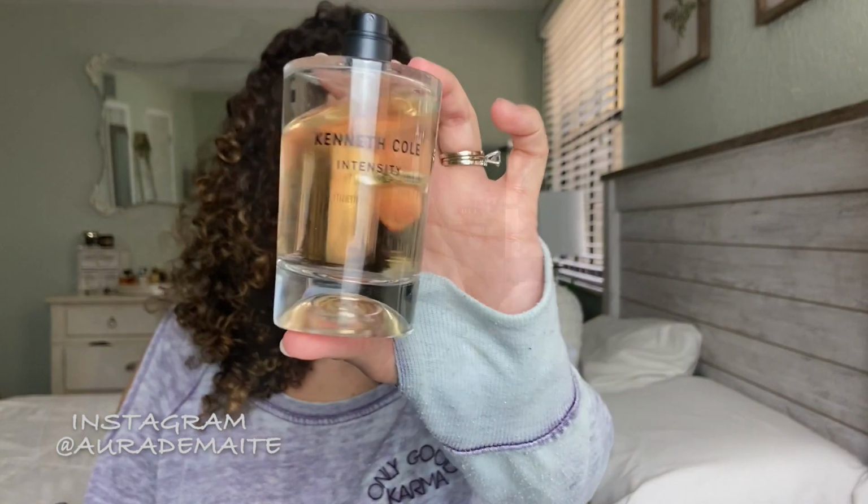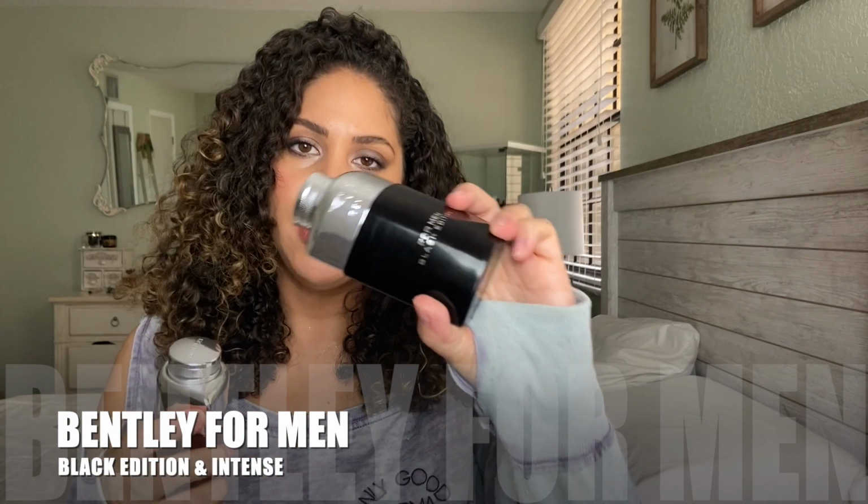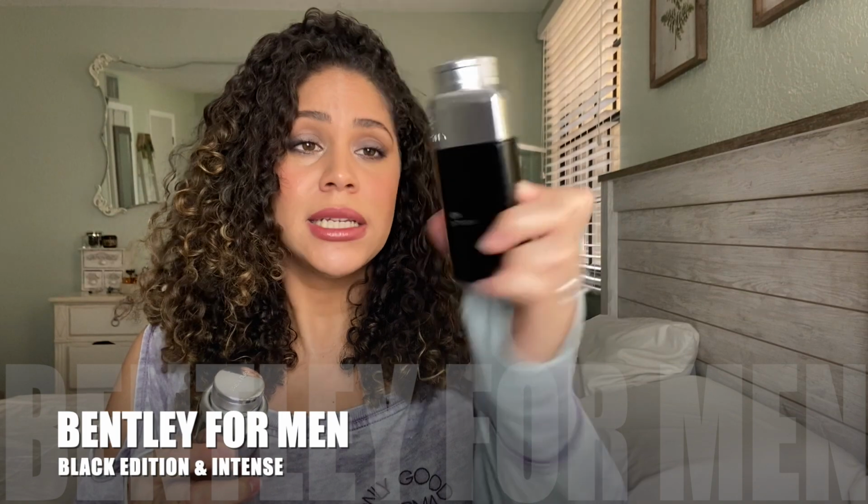Kenneth Cole Intensity. Next up, also on FragranceNet, the Bentleys Furman Black Edition, which I would say is a close dupe to Aventus, and Furman Intense, which is very rich, boozy. It has like rum in here. I believe there's incense in here.